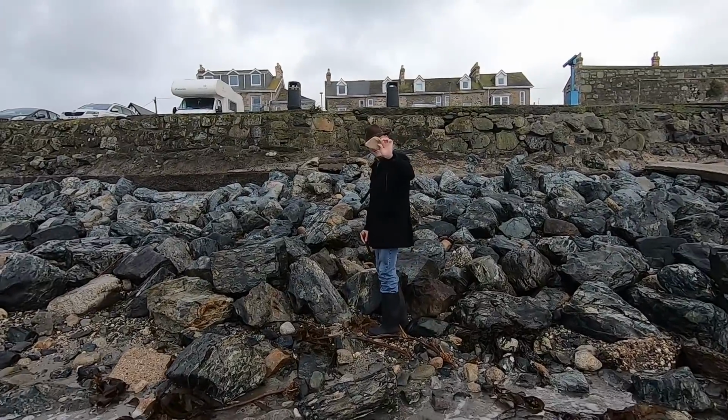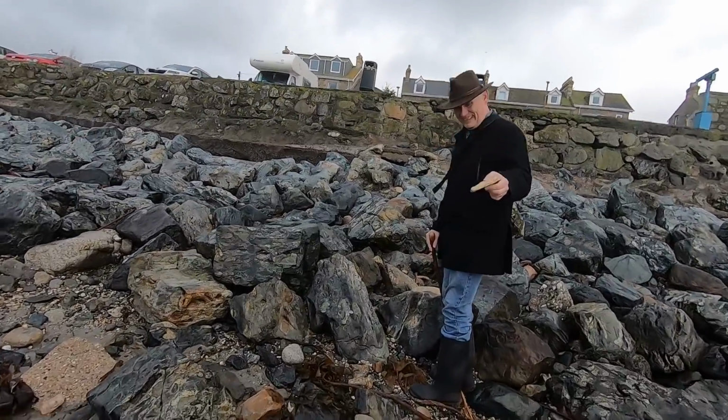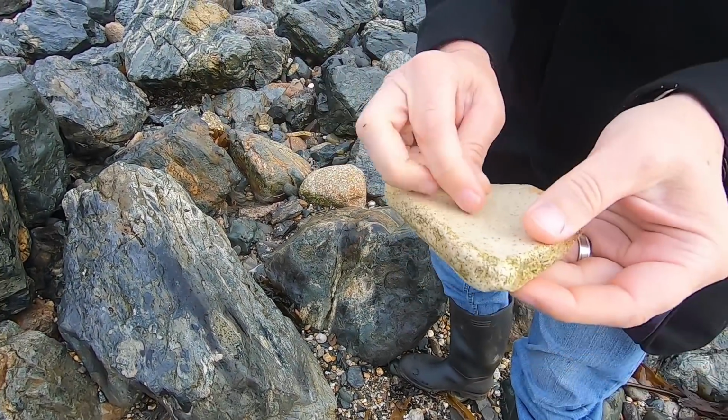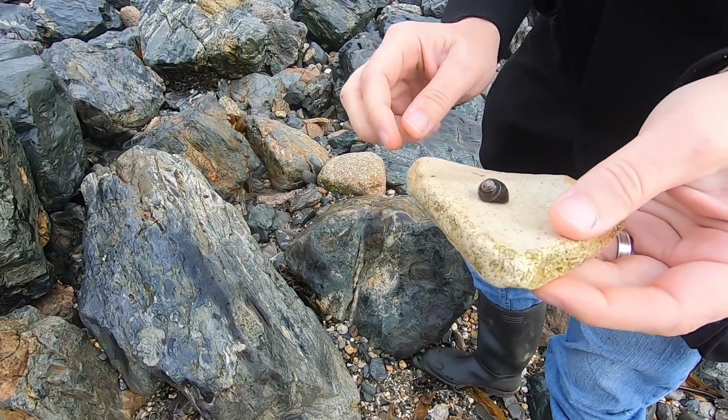What has Phil got? Oh, it's a cute little shell. A big chunk of pottery, stone, or something like that.